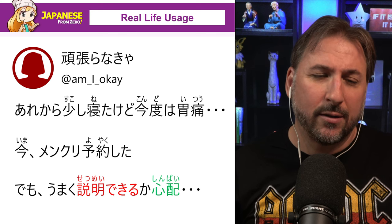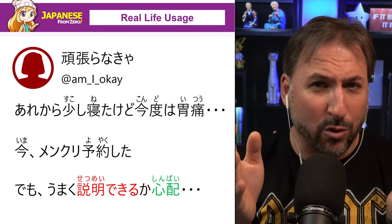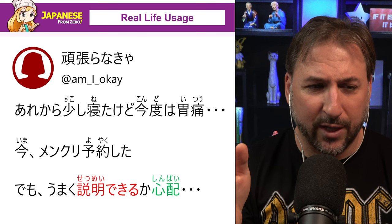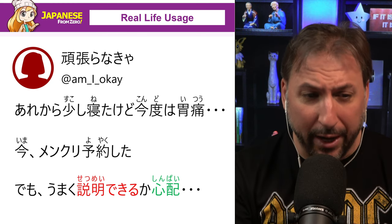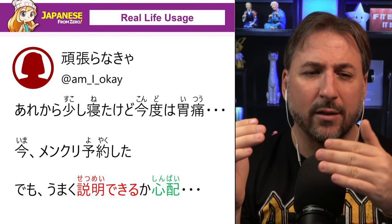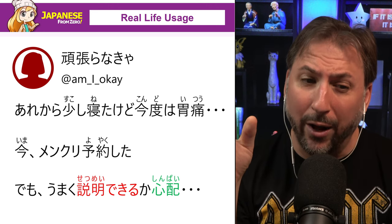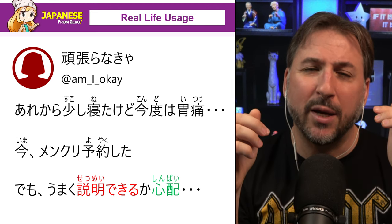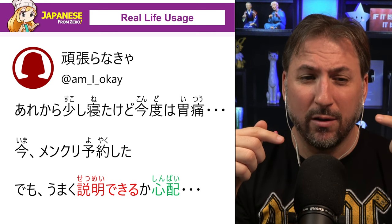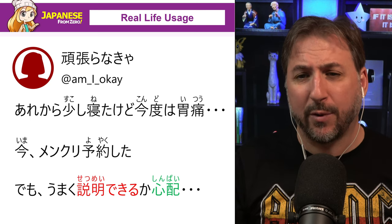でもうまく説明できるか心配。Now, I don't give the source on this one because I feel it's sensitive information, okay? I apologize for that, so I can't show you the source. But I like what the person wrote. でもうまく説明できるか心配。Because we're using two words that we have in here. うまく means well, to do it well. 説明できる, to be able to explain it. I'm worried if I'll be able to explain it well. Okay? So, うまく説明できるか心配。I'm worried if I can explain it well.